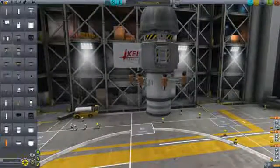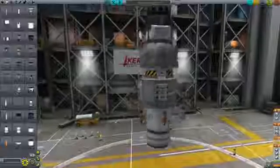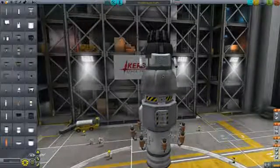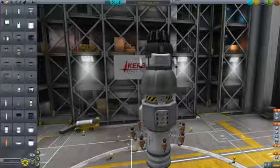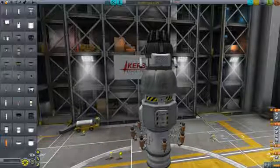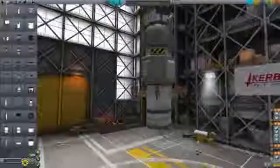Let's actually just check our staging here. We've got a stage that needs to fire at the last minute. So that stage needs to fire these parachutes and these decouplers. Not these decouplers, these things. They'll all fire at the same time, basically. I just want to make sure these Sepatrons, the main purpose of these is to make sure it doesn't hit this thing and destroy it, right?